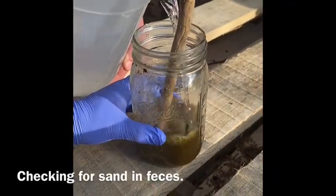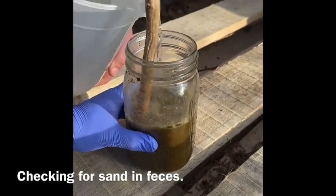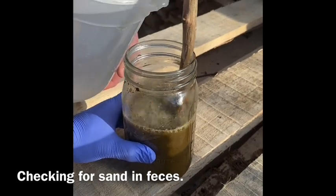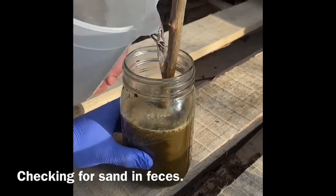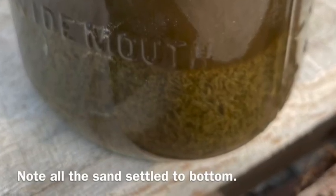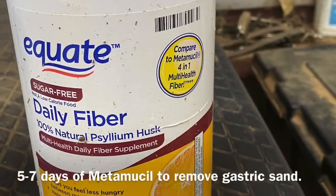So now what do we have here? Here we are testing for large amounts of sand in the feces, as we assumed the filly had sand colic. Yeah, so we figured out it wasn't gastric ulcers or anything like that, but it might be sand colic. So here you see her feces. Notice, again, the feces. Yeah, you can note the sand down at the bottom once we mixed in the water.